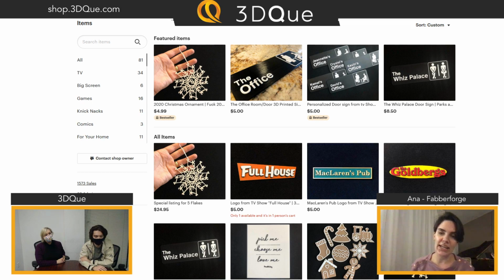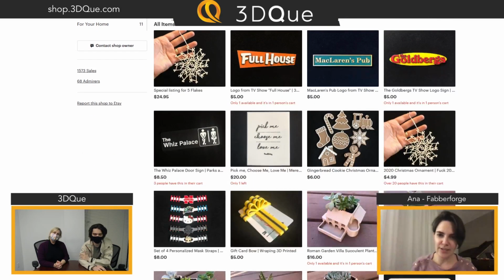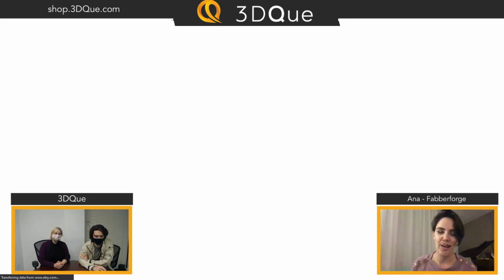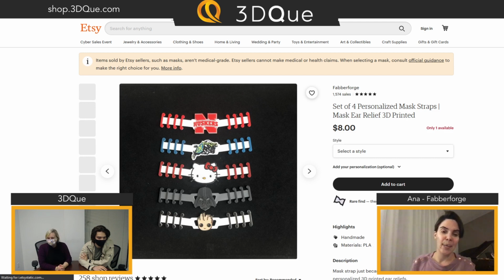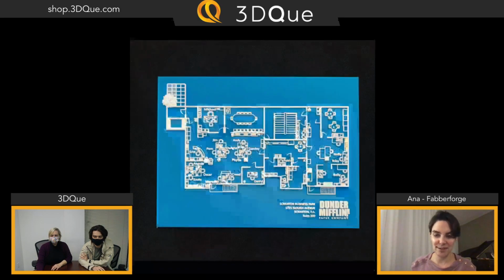We started the store last year, but we kind of gave up on it. And then when it was May, my husband made me a blueprint of the office from The Office show. Mm-hmm. Dunder Mifflin blueprint. I think either for my birthday or for Mother's Day. No, it was for my birthday. And then a lot of people saw it and they were like, "Why don't you have an Etsy store? You need to open a store. You need to sell these things."